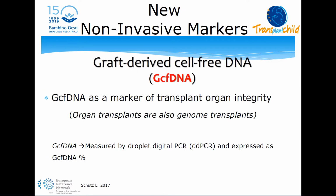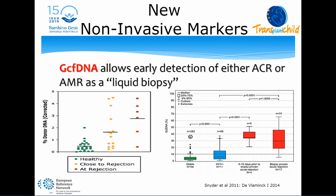Now many studies are focusing on non-invasive markers, and graft-derived cell-free DNA has been shown to be a promising marker to detect graft injury. Since organ transplants are also genomic transplants, the GcfDNA could be a potential marker for organ integrity. It's measured by droplet digital PCR and expressed as a percentage. And some studies showed that GcfDNA allowed early detection of acute rejection as a liquid biopsy.